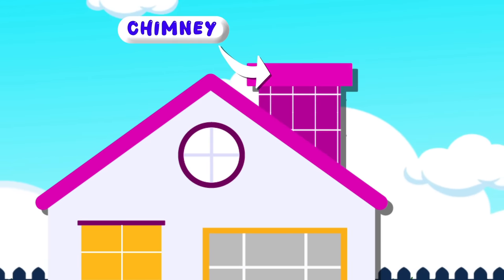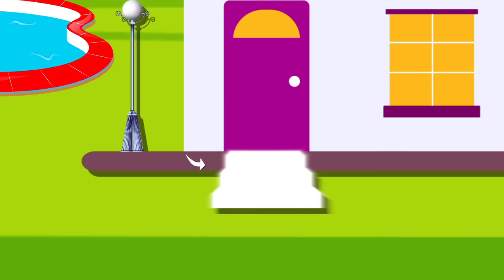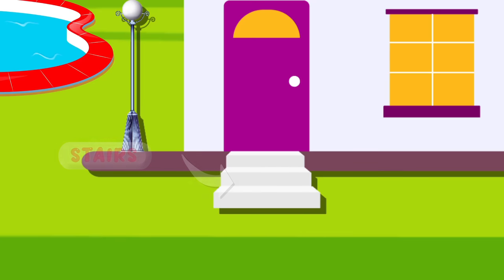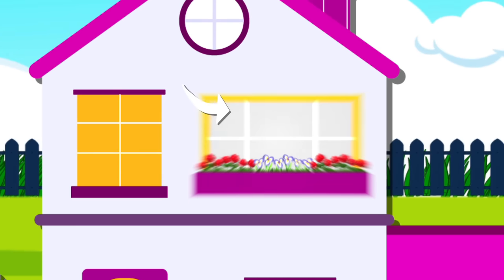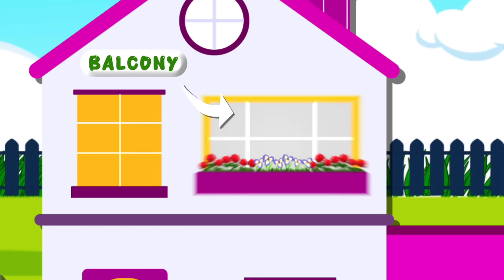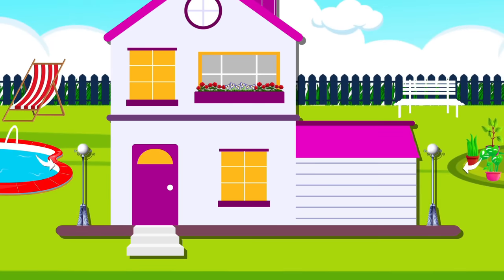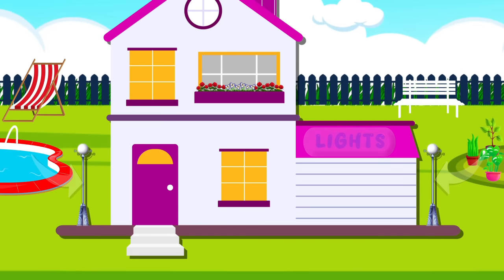Chimney. Chimney. Stairs. Stairs. Balcony. Balcony. Lights. Lights.